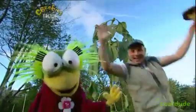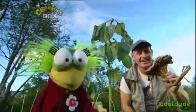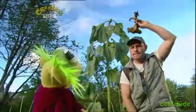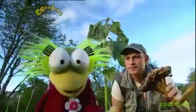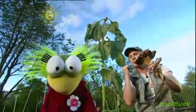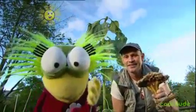Hello there! Yes, we found something really strange in the vegetable garden. Well, what do you think it is, Jelly? I don't know, is it a hat? I don't think so. Have a look here. There are a few clues. Is it a flying saucer from outer space? No, but the answer comes from very close to home. Oh, do you know what it is?